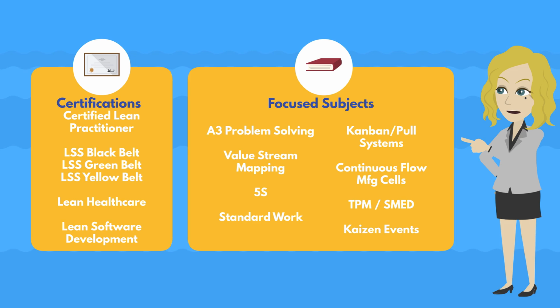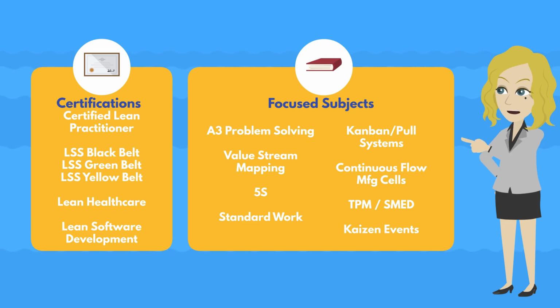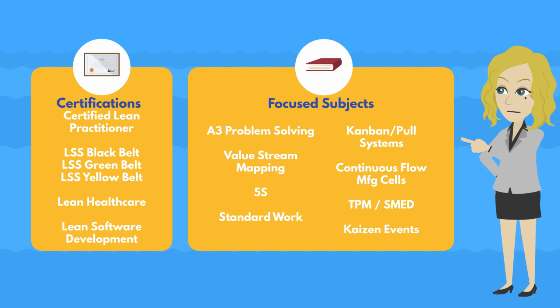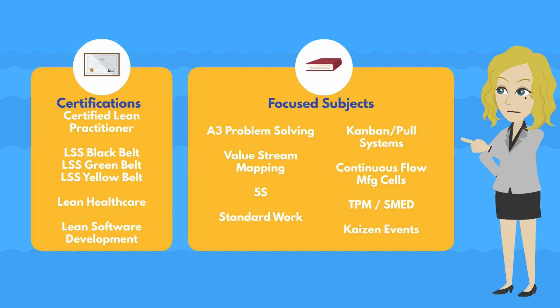Some of the live programs offered include our Certified Lean Practitioner or Lean Certification Program, Lean Six Sigma certifications including Black Belt, Green Belt, and Yellow Belt. We offer a Lean Healthcare Certificate Program and a Lean Software Development Certificate Program. We also offer A3 Problem Solving, Value Stream Mapping, 5S, and other topics as in-person or virtual programs. These can be customized to suit your exact needs.